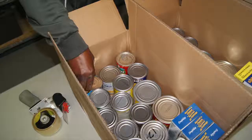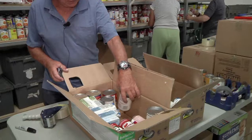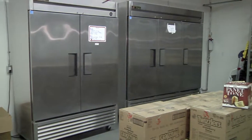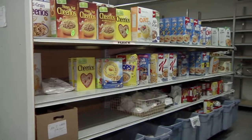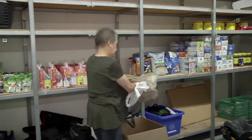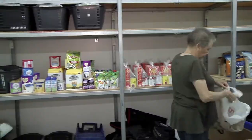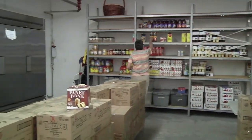Over here, we're making the pre-made boxes of our non-perishable food items. We do that depending on the size of the family, and then they're taken to the client service area where they're available to hand out to our clients when they come in. Then there's cereal, milk, eggs, flour, sugar, and the other items that are not in the box, that the clients are able to select as per their need. If you were to buy that at the grocery store, it would be approximately $150.